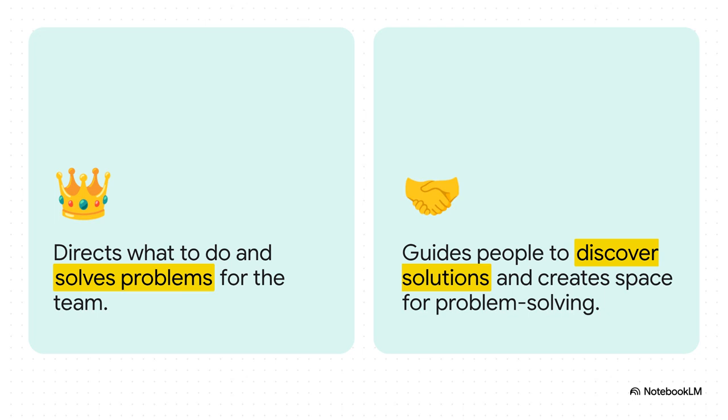And you can see that shift right here. A traditional manager might tell people what to do and solve problems for them. The RTE flips that completely on its head. They guide people to discover their own solutions. They create the space for problem solving to happen. The crucial difference is that their power comes from enabling others, not from directing them.